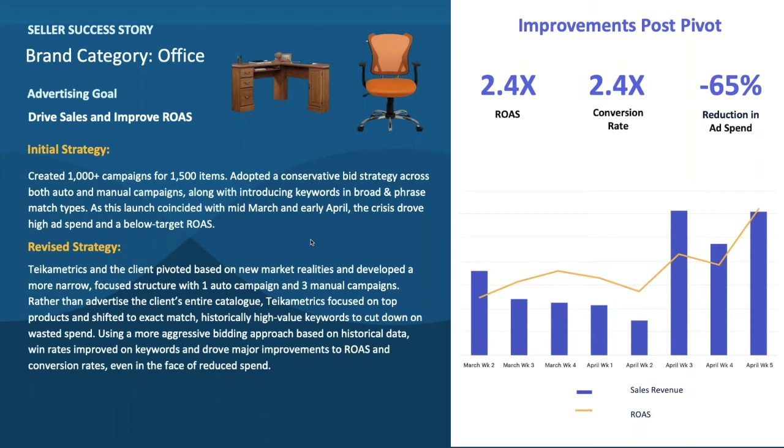A second example, a client of ours in the office space. Similarly, one thing that's incredible is we created over 1,000 campaigns when we launched with them, with a very conservative strategy. And then right as we launched, the effects of COVID really hit home. So we revised our strategy and said, look, let's pull it back from all 1,500 items. Let's focus on your best performing items right now.